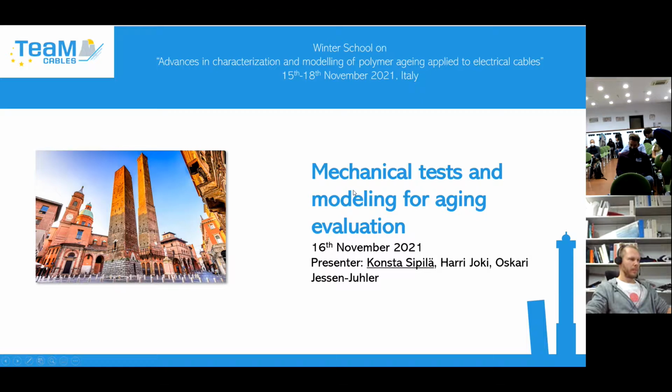Good afternoon, everyone. My name is Konsta Sipilä, and I've been working at VTT for the past 10 years now. My background is in material sciences, and in Finland, I've been working in national projects related to polymers in nuclear. And these topics are rather interesting because you can get familiar with different research areas.